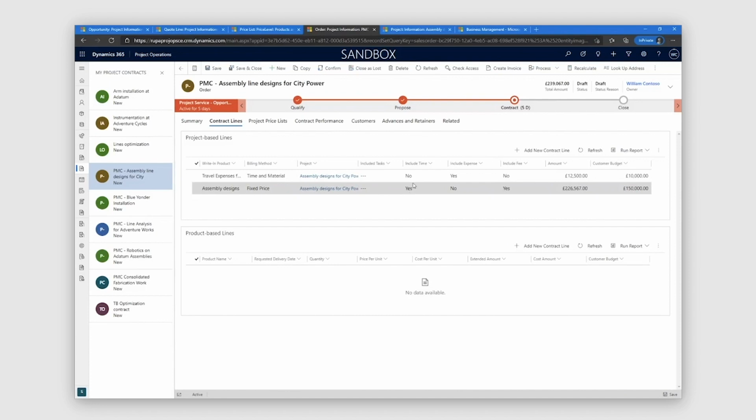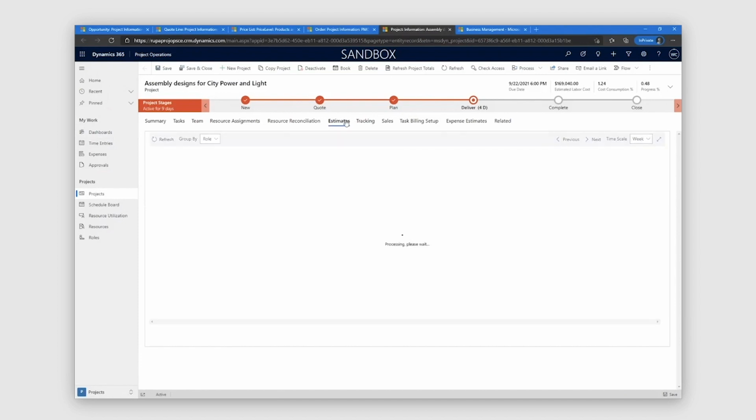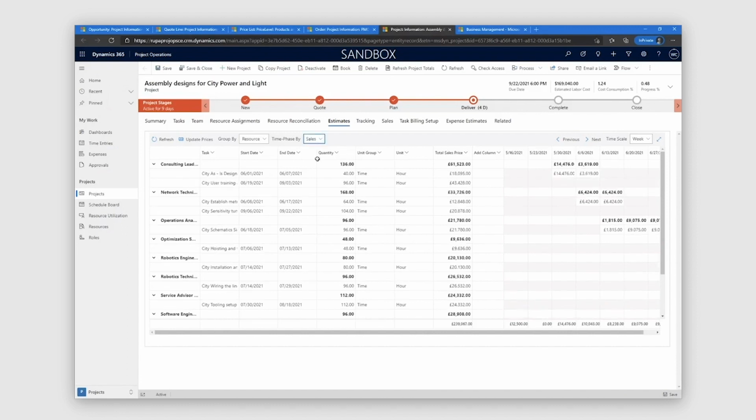But if you look at the project itself, assembly line designs for City Power and Light, and I open the estimates of this project, you can see that because this project is being executed out of the US, all the costs of this project are reported in US dollars, whereas sales is being reported in British pounds. That is a true multi-currency scenario, where all your costs are in one currency, but the revenue that you're charging the customer is in a different currency. And that is illustrated right here.